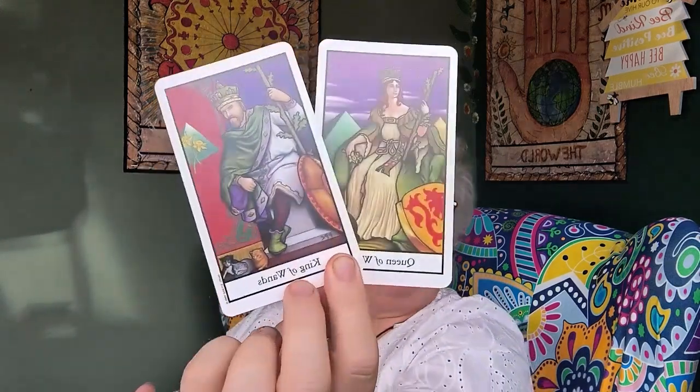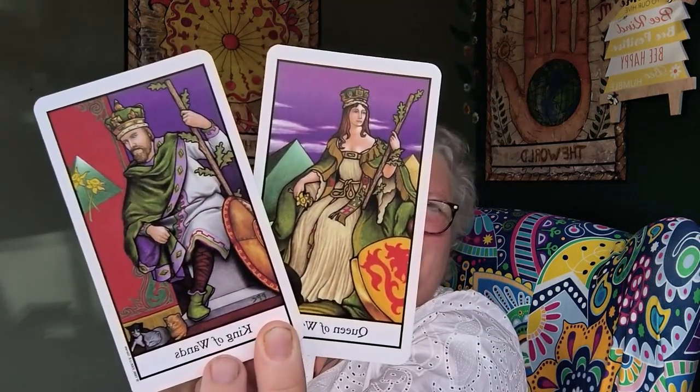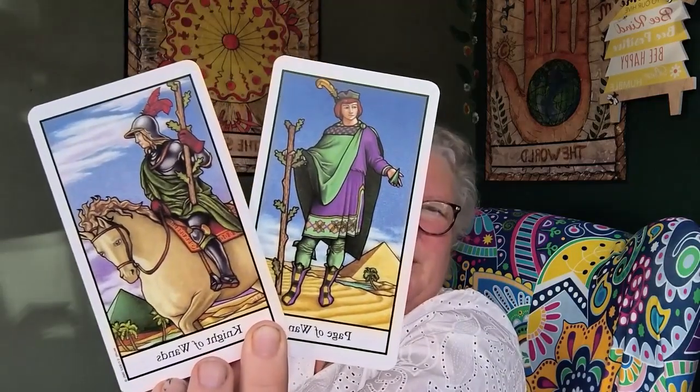Our wands, we have pyramids symbolic in here, and daffodils. We have daffodils there on the King's pyramid, and daffodils in the Queen's hand. Daffodils are the national flower for Wales as well. Those are the wands, by the way, King and Queen of Wands, and Page and Knight of Wands.